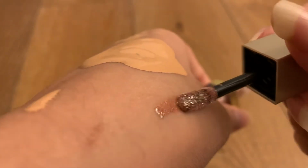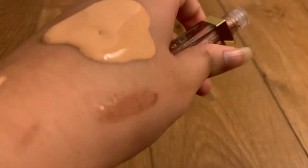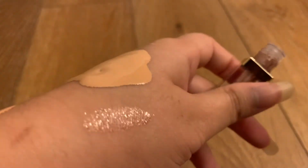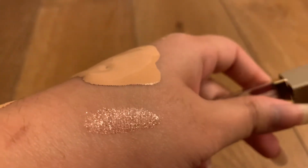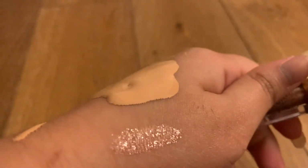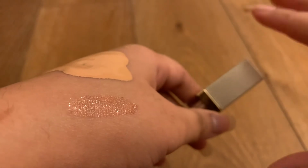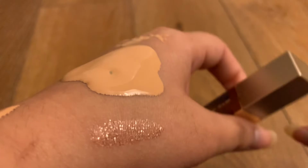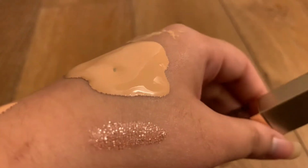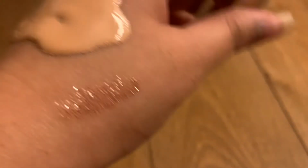So this is what that looks like if you have not seen the shade before. It's really pretty, and I like the fact that I can layer it on top of other eyeshadows as well to make them more fun. This is definitely my favorite formula for glitter, but I prefer the duochrome glitters that are in other palettes as well as indie singles.